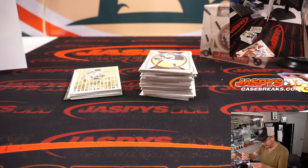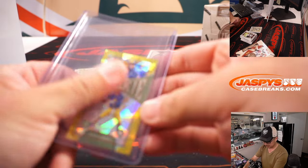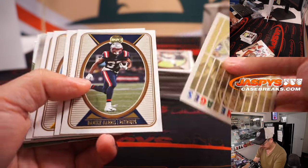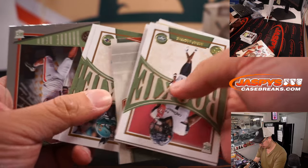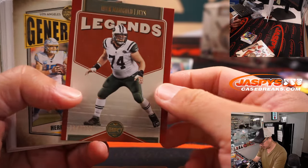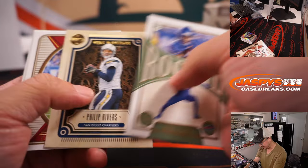9 out of 10. Gold cracked ice mini rookie card. Pretty cute. That's going to go to Michael Gallucci and the Steelers. Looks pretty cool. We got Nick Mangold to $299 for the Jets. It's for Adam and his Jets.